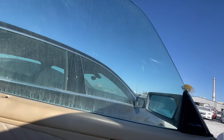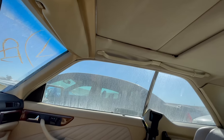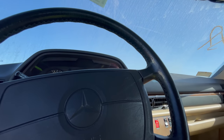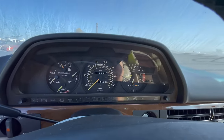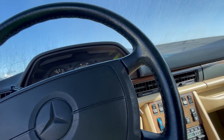Okay, windows? Yes. We'll go over here. Yep, a little slow. That works. And finally, there it is. Okay, the headliner is good. It's, well, this can be re-glued. Holy moly. What about, yep. This car was running and driving until something just happened to it. Really.